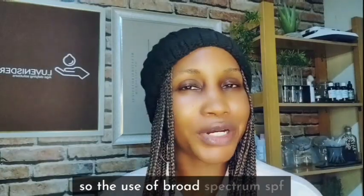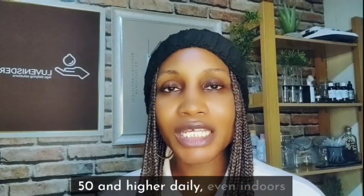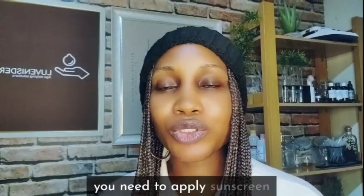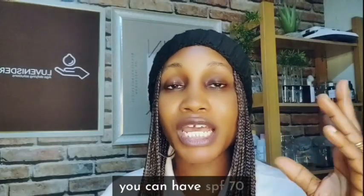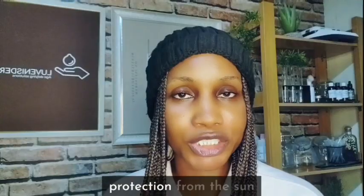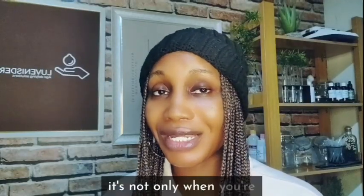So use a broad spectrum SPF 50 upwards daily, even indoors. Even while you are indoors, you need to apply sunscreen. SPF, the least is what? SPF 50. You can have 60, you can have SPF 70. But anything lower than 50, it's not going to provide that protection from the sun. So even while you're indoors, besties, yes, it's not only when you're setting out.